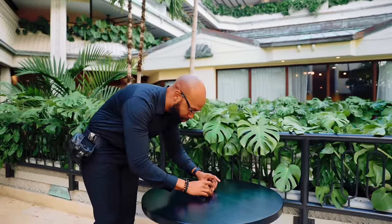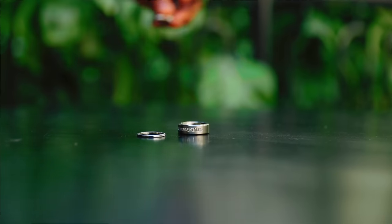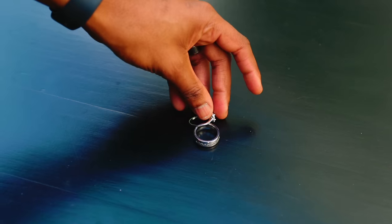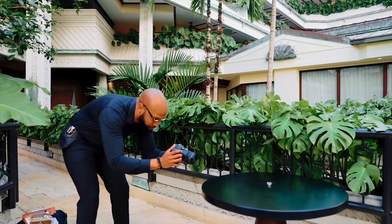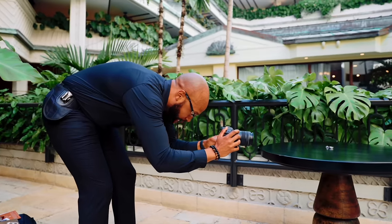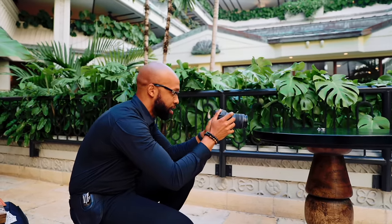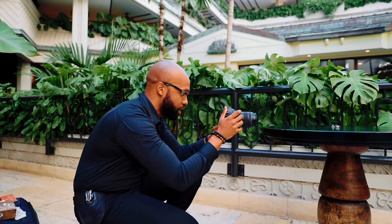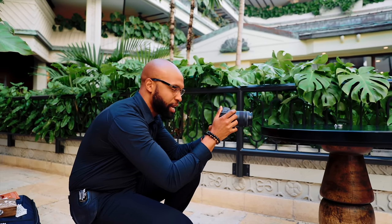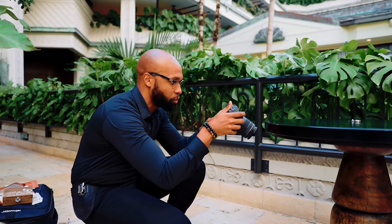Again, playing it safe. I like to just start with a nice, hey, this is what the rings look like. Back with my 85. Again, it gives it a nice compression, meaning I get a nice background blur. So the subject that I'm focusing on is in focus, but the background is nice and creamy. So when you hear me say compression, that's what I mean.